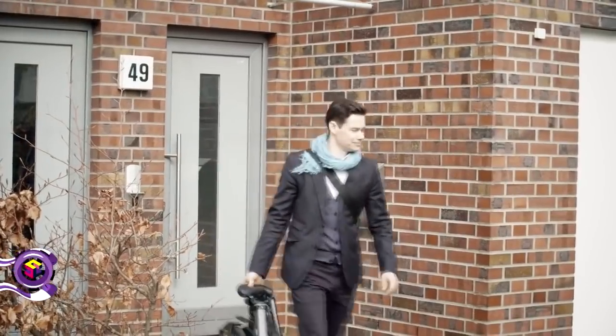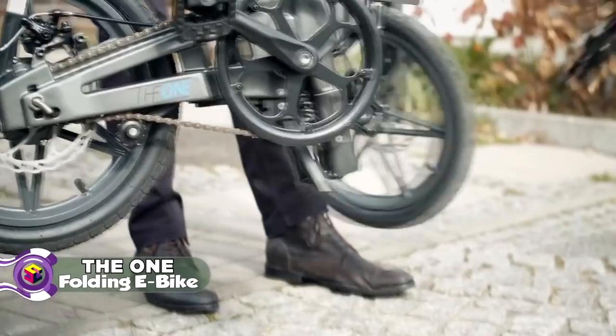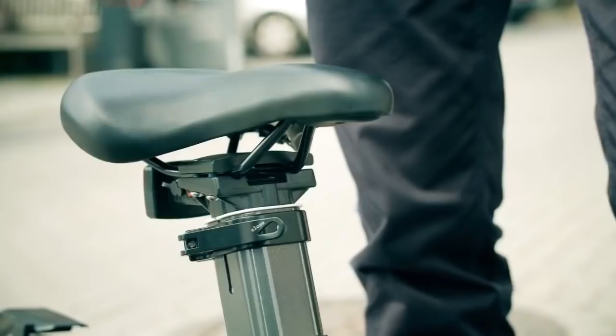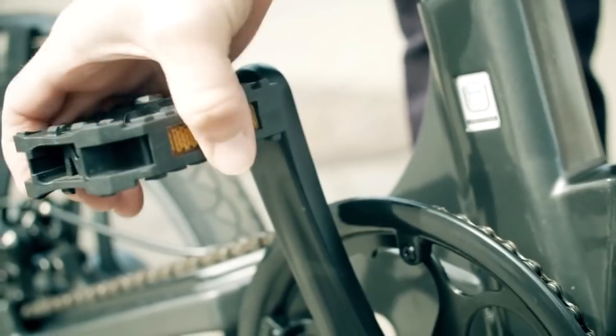We at United City Bikes are sure you like to be flexible and independent. You don't want to be stuck in traffic and spend your time looking for parking? At United City Bikes, we have developed a folding bike that takes urban mobility to the next level.